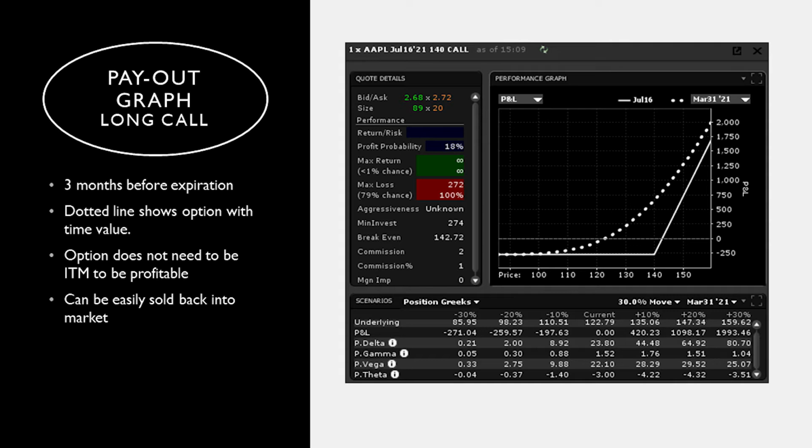Okay. And yeah, within, let's say, a couple days, this line would slowly start approaching the solid line, which is at expiration. And so it's really a matter of, are you happy to sell the option back into the market and realize your profits, or do you think the stock will go higher, making your option more in the money?